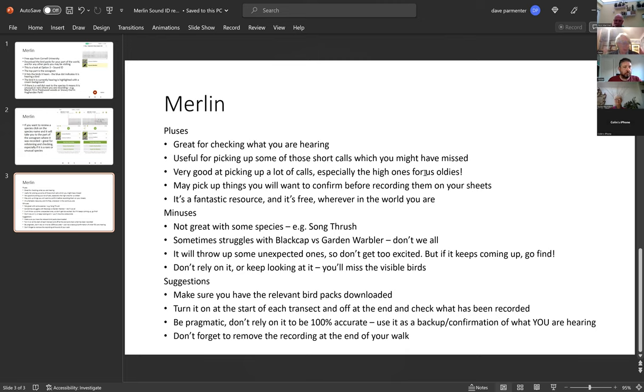But at the end of the day, this is you going across your transects and recording what you hear and putting it onto your sheets. So it's a fantastic resource, and it's free wherever in the world you are. But don't rely on it as such. Make sure that you hear what it is that you are hearing, and just use it as an aide-mémoire, and also as a reminder that there may be other things around.